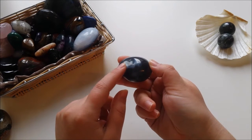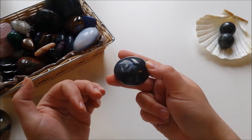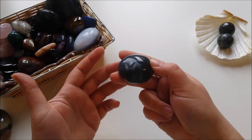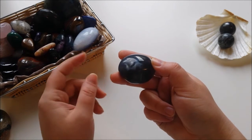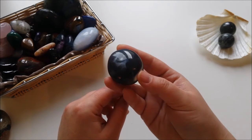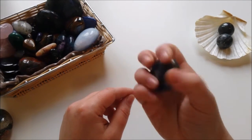Just gorgeous. And it really surprised me, because I just bought it to reach the limit that I needed for them to ship the stones to me. You had to reach a certain amount of money in your shopping cart so they will ship the stuff out. That's why I bought it. I thought it looked beautiful, so I put it in. But I never thought that it would have such an impact. So gorgeous, little stone.